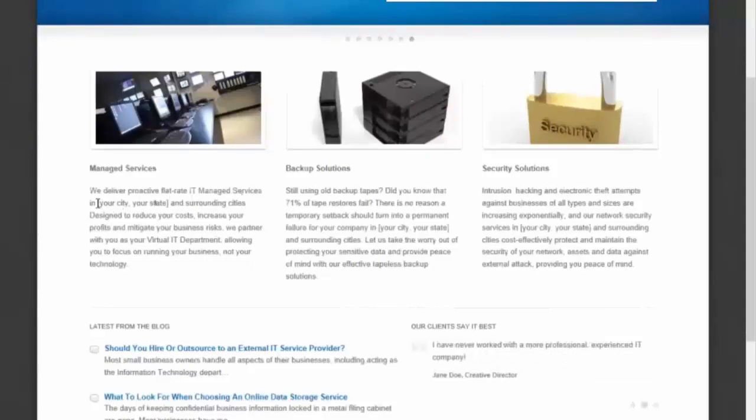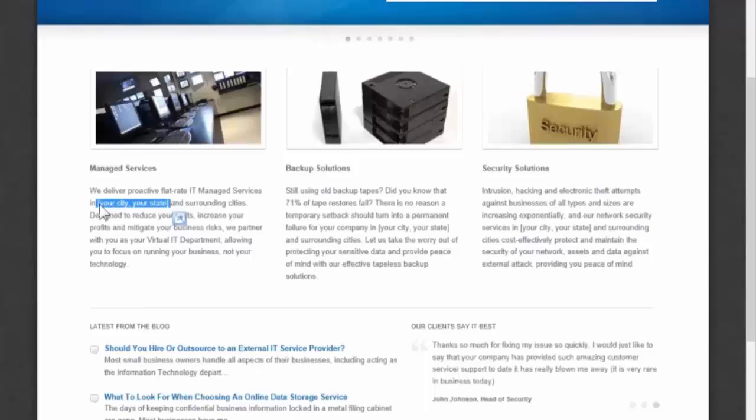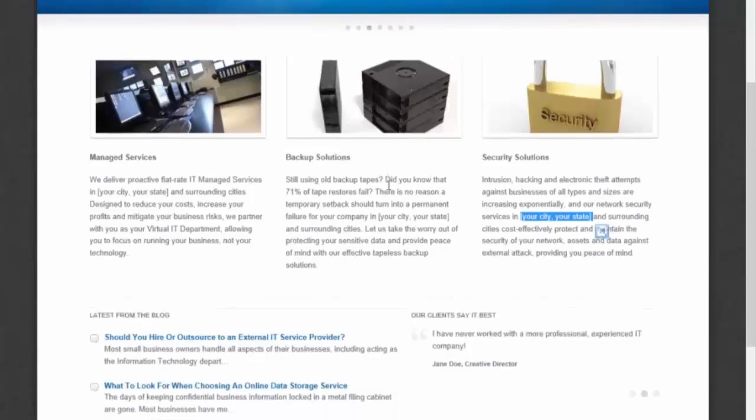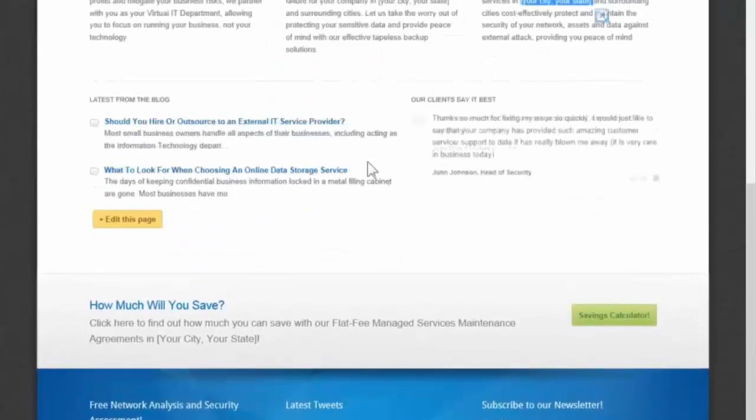And again, each one of these, now if you notice here, hopefully you can see this on your screen, this placeholder here says your city, your state. It's a great example of us optimizing for local search. So managed IT services in your city, your state, backup solutions, your city, your state, security solutions, your city, your state. Again, you can have as many or as few of these as you want. I recommend 3.